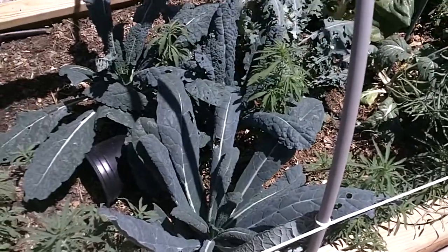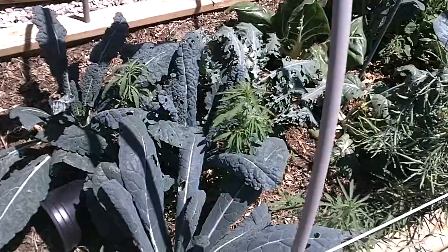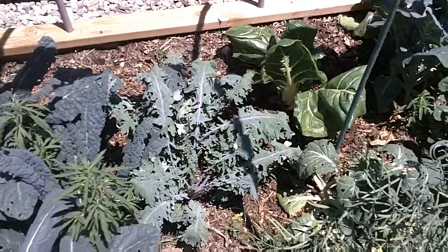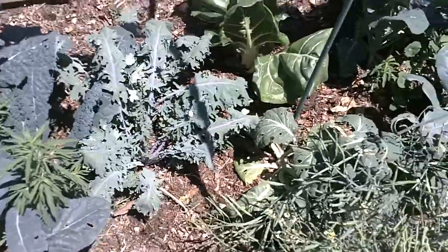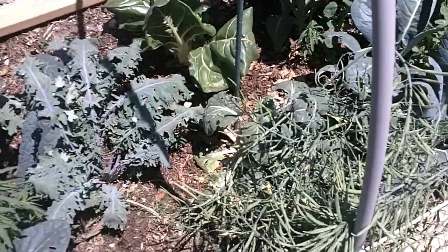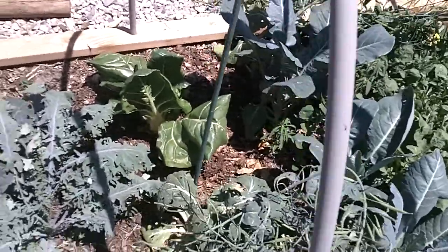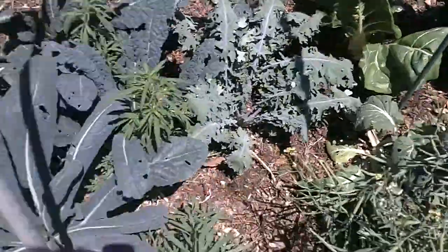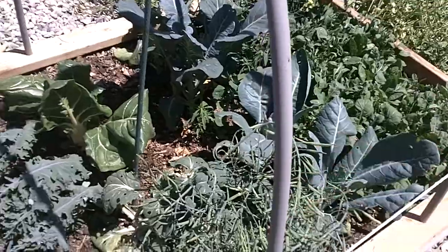Kale's doing great. This is the kale that I started myself. The stuff I got from the nursery is doing terrible. That's Russian kale. It's looking a little limpy right now. It's watered. I don't know why, it's fairly moist. I'm sure it's just probably too hot. Chard is looking really good. I've taken a bunch of leaves off of it to make some green juice, so it's looking a little bare right now. Same with, what is it? Dinosaur kale.